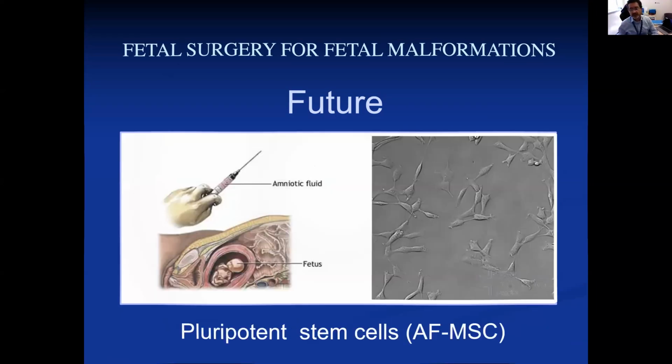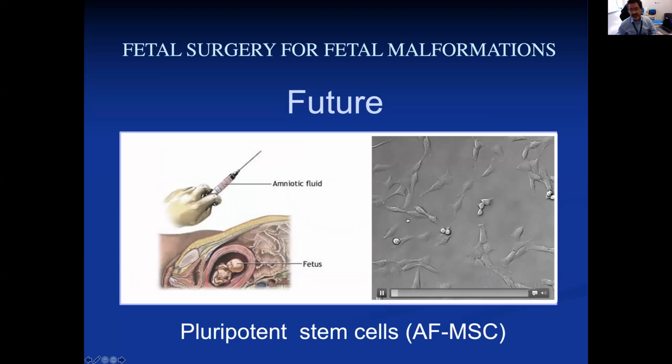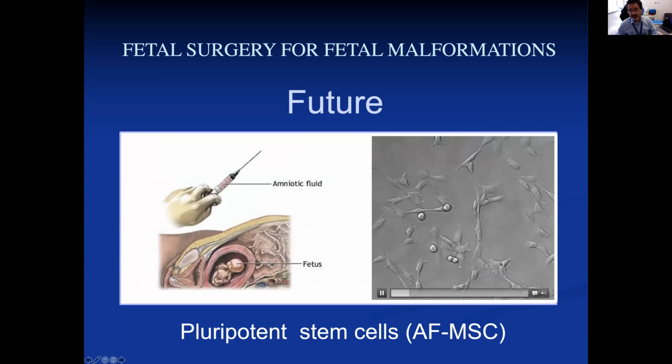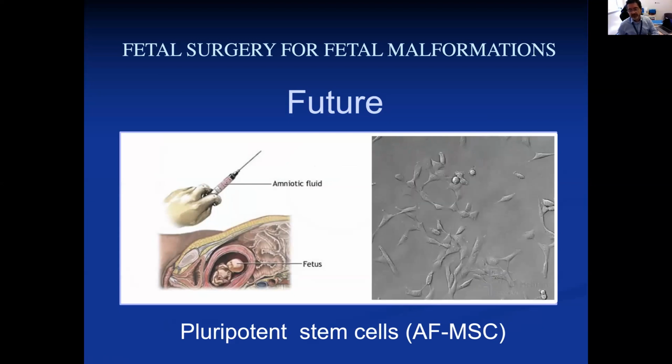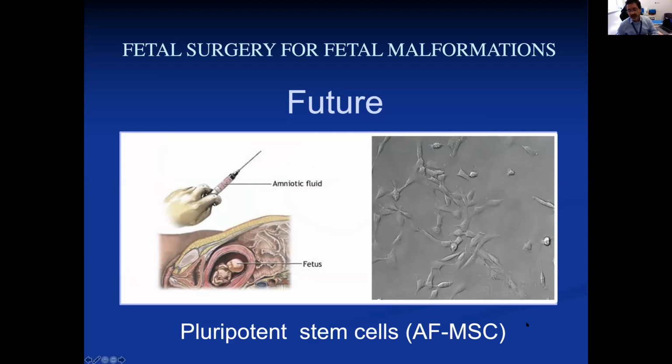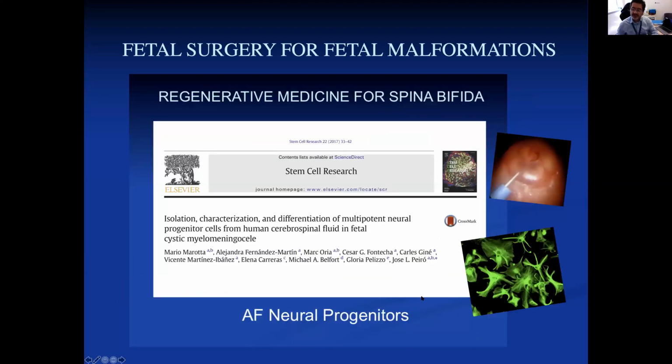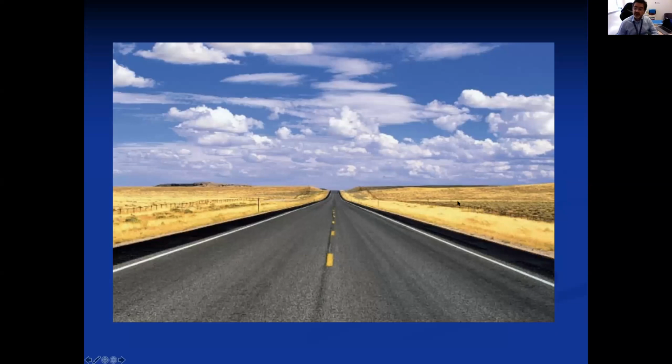So we are trying to implement stem cells, fetal stem cells that we can get from the amniotic fluid or from the baby. So these fetal mesenchymal amniotic cells can produce different tissues to replace organs in the baby. And also we are working very hard on neural progenitor cells to try to regenerate the damage in spina bifida in these babies. Well, you see there are a lot of things done.